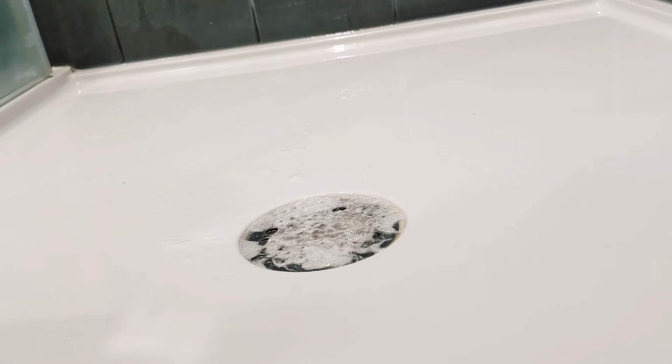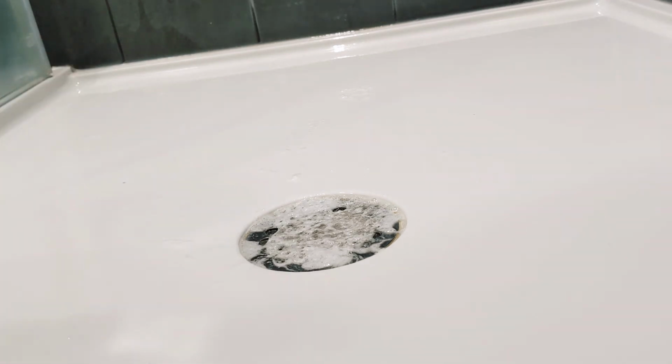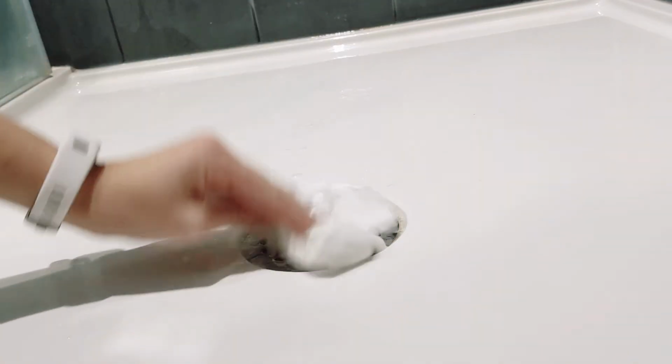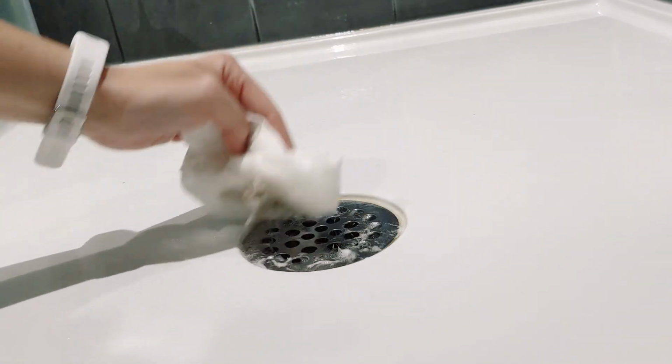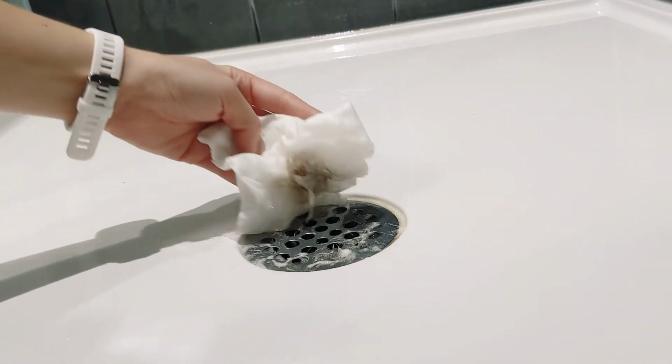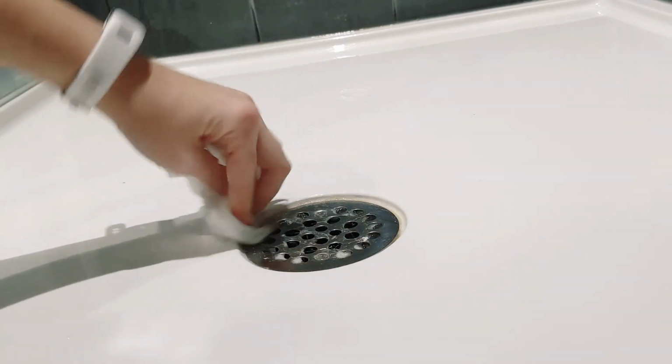So we're talking like I empty this drain, at least the top part, after every shower. And you can see there's soap in it, shampoo, conditioner, and lots of hair. I've got a little toilet paper here so I don't have to touch it and it's all gooey. So this is the hair on the outside of the drain. So I'm just going to clean it here.